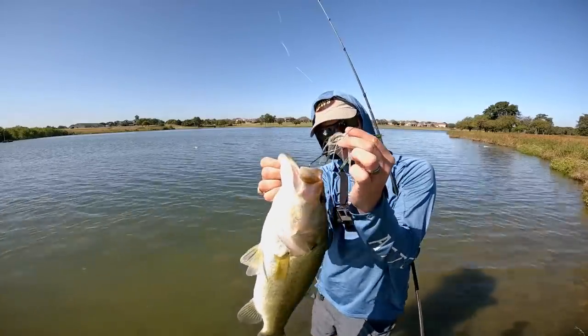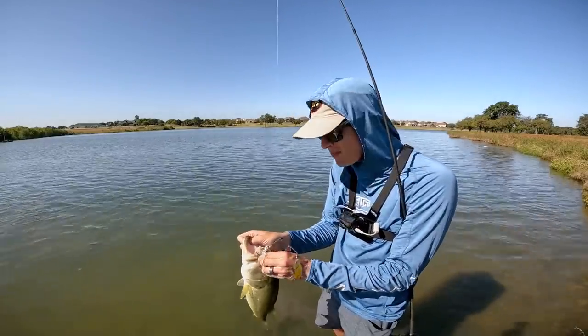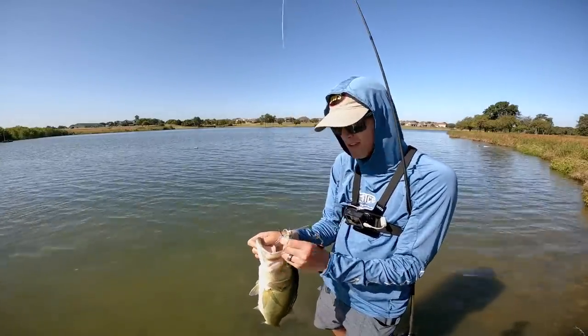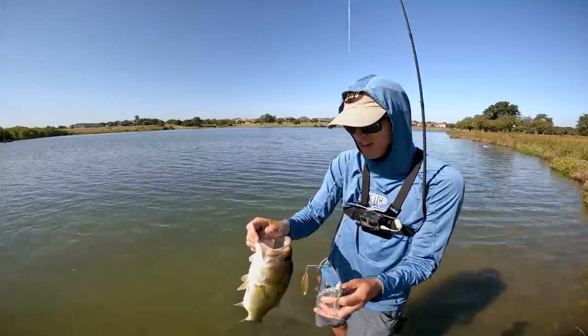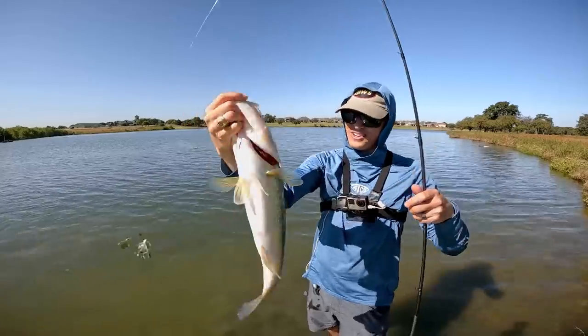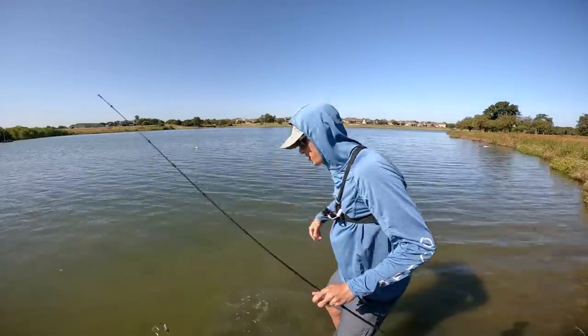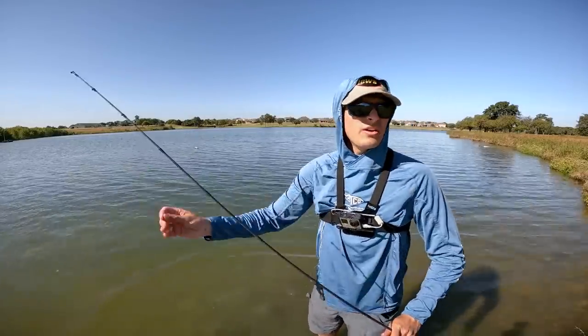And he's got it by the trailer hook. That's why I always throw a trailer hook on a spinnerbait. There's no downsides, in my opinion. It's just as weedless with a trailer hook as it is without. And that right there is an awesome, awesome fall fish. 4 pounders aplenty today. And with that, folks, I think we're gonna call it a video.